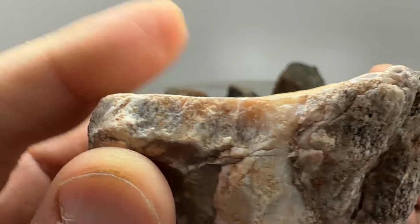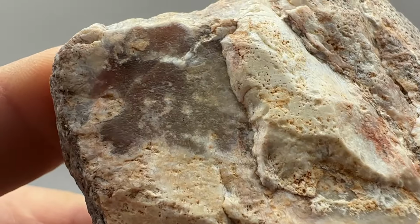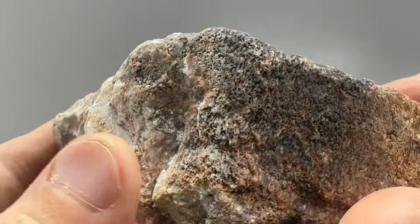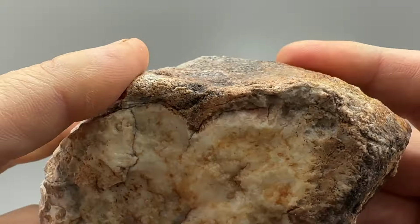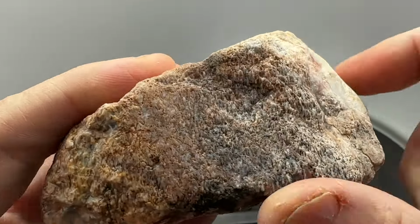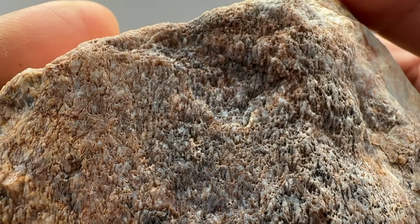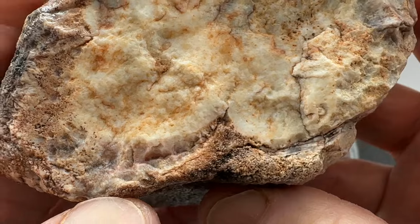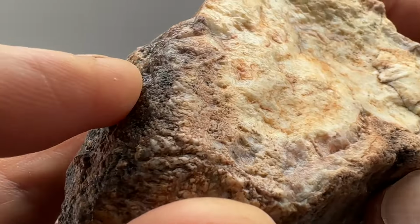Okay, definitely another piece of sagenite. You can see some of the sprays on the surface. You see what looks like maybe a purple color. Again, weathered on the outside. Skin is really interesting on this one right here. But if you look at the edge here, I don't know if it goes in too far.